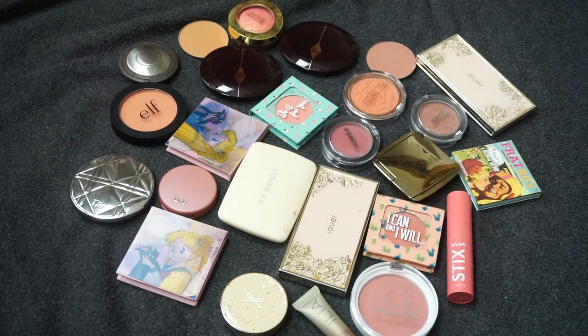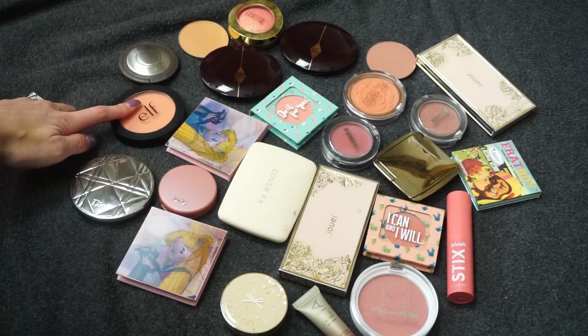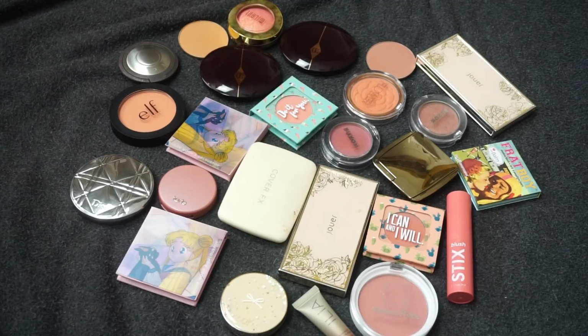And I do also have some new products in here. I don't always include new items in my declutter videos because if they're newer to me and I still need to review them, I'm obviously going to be keeping them. But again, because my blush collection is a little bit smaller, I decided to include new ones to me, including the Colourpop Sailor Moon. My e.l.f. blush is pretty new to me as well, and even my Charlotte Tilbury Cheek to Chic blushes, those are pretty new also. So I just wanted to try to include everything. Like I said, I'll go ahead and swatch as we go along the video as well.